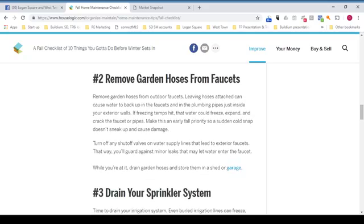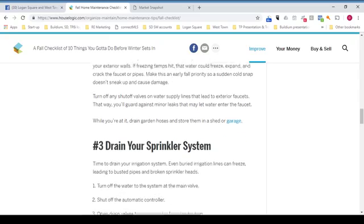Number 2, remove garden hoses from faucets. Remove garden hoses from outdoor faucets. Leaving hoses attached can cause water to back up in the faucets and in the plumbing pipes just inside your exterior walls. If freezing temps hit, that water could freeze, expand, and crack the faucet or pipes. Make this an early fall priority so a sudden cold snap doesn't sneak up and cause damage.